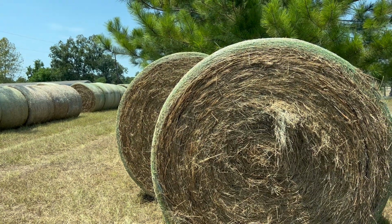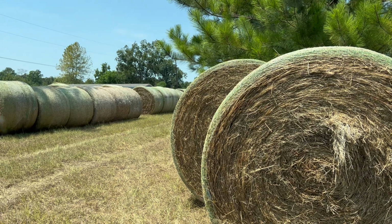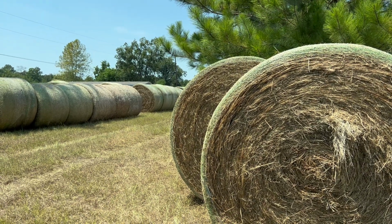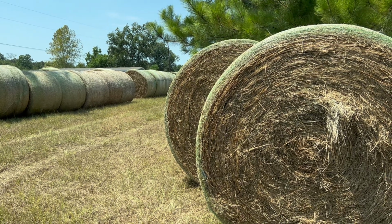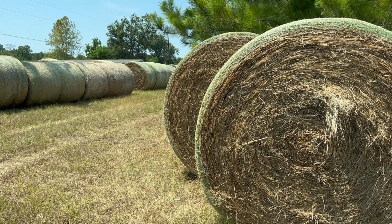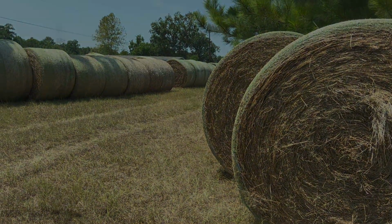And I will say one last thing. This is not horse hay. This is not horse quality hay. Cows will eat stuff that horses will not, especially longhorns. So we're going to be fine. But I wish it were a little bit cleaner. I'll just say that. I wish it were a little bit cleaner.